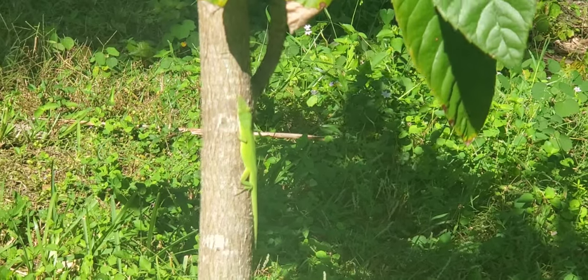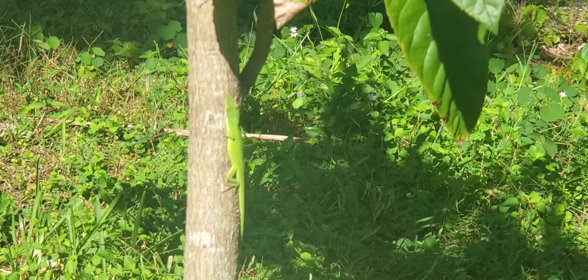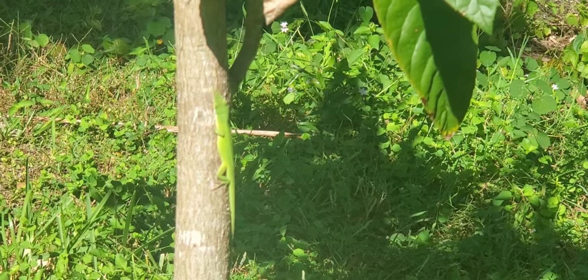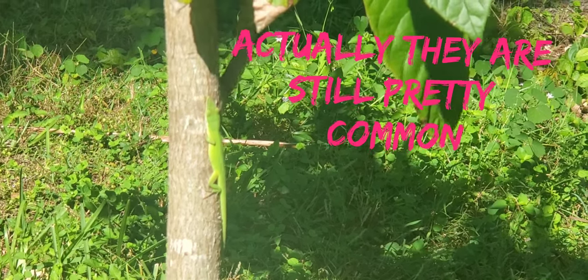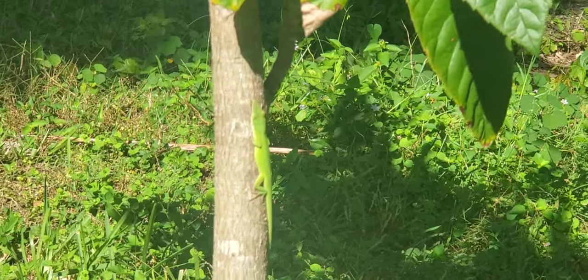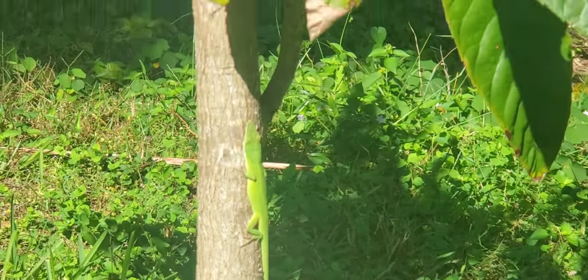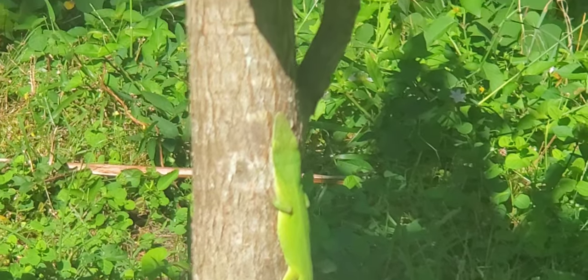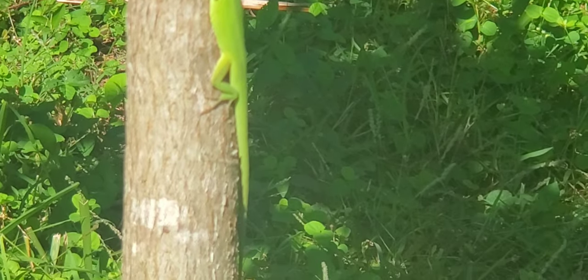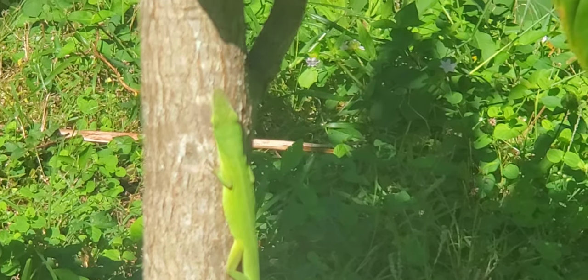I've heard that they only live on the tops of trees because the brown ones have just taken over their habitat, and they're practically wiped out. And these are the ones they used to sell in the pet stores when I was a kid. If we come in closer, you can see it has a longer nose. I've never seen a green one.